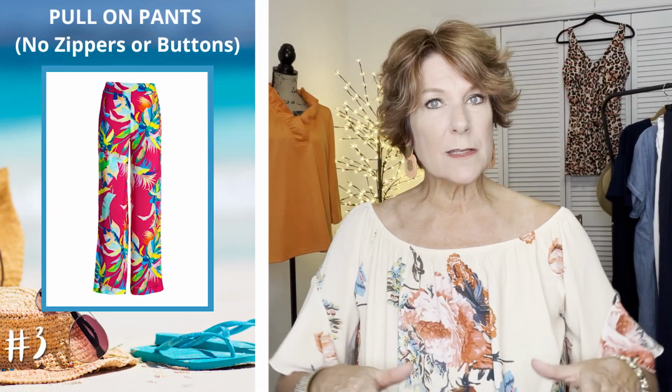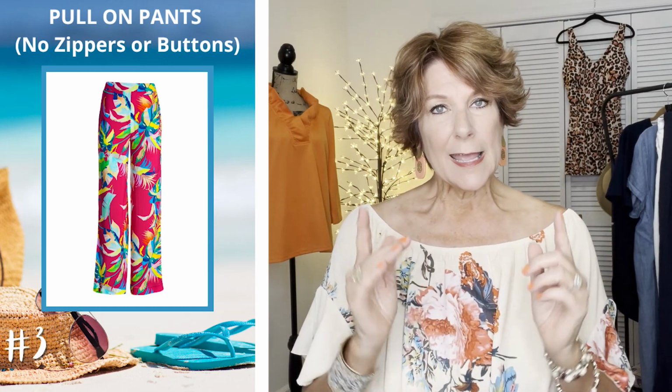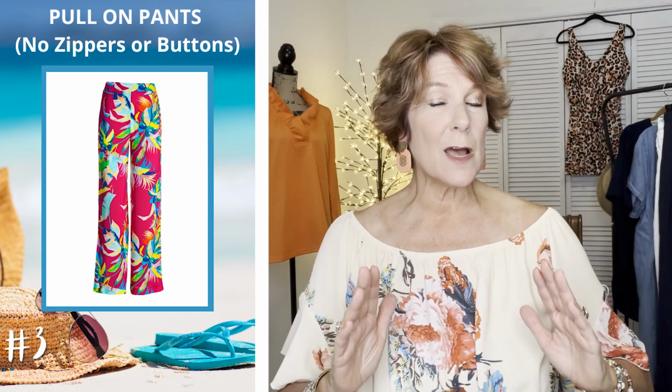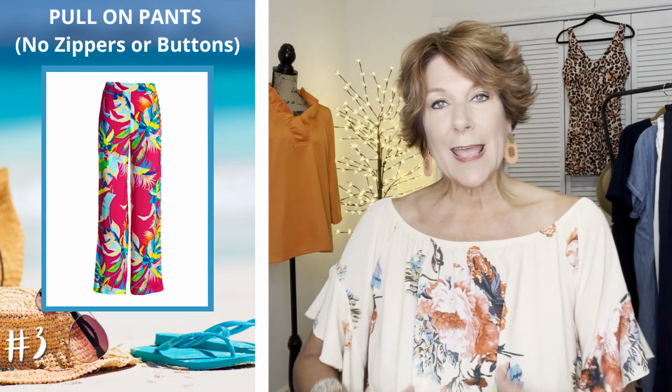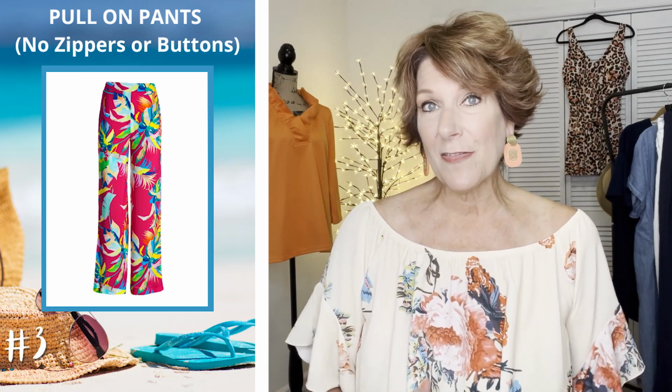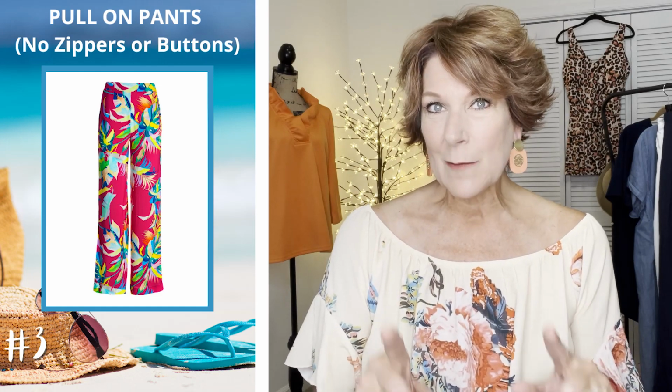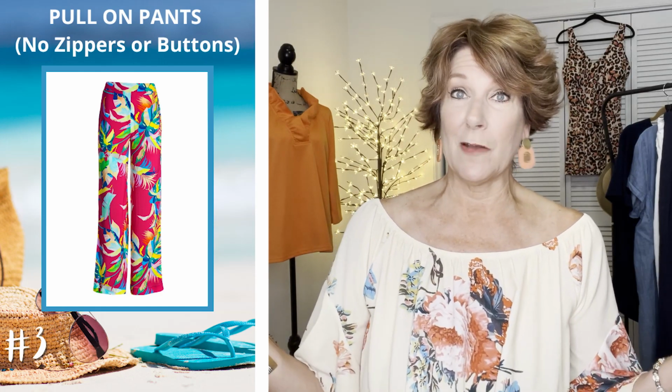All right. Number 3, when getting the beachy pants or the resort inspired pant, try to find one that's a pull on and that has a flat front. Especially, the reason is because if you're going to wear a slimmer top with it, you don't want there to be any kind of bulk right there at that waist area. So look for a pull-on pant, because I really believe, first of all, it's going to be super comfortable.